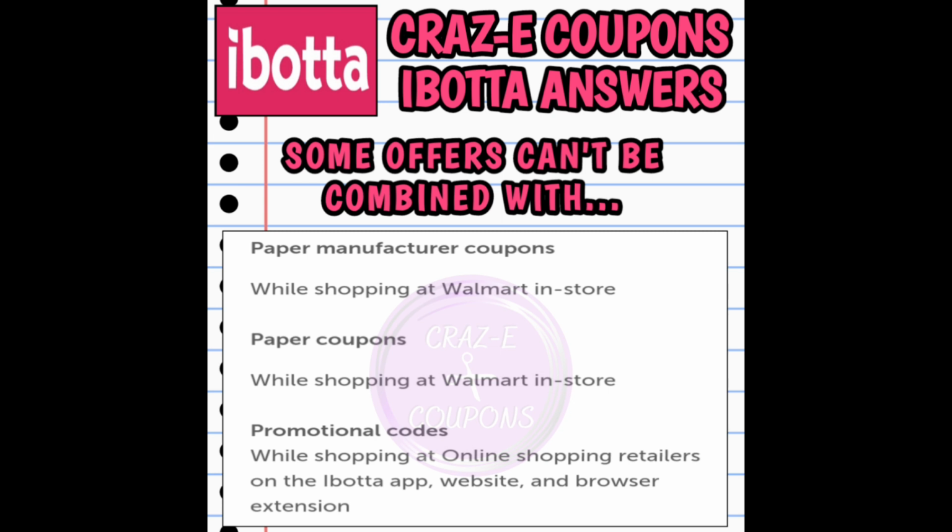So basically, we are back to square one. Remember at the beginning of the video when I said that Ibotta has always had certain offers where you could not combine with coupons and other offers? That's always been there. So basically, we are back to square one. Now, with that being said, do I think that they are going to put these restrictions on more offers now?